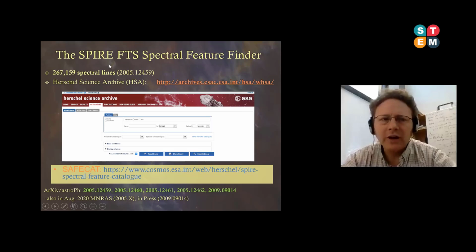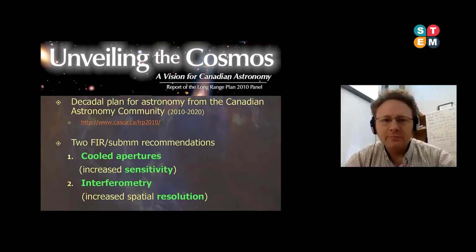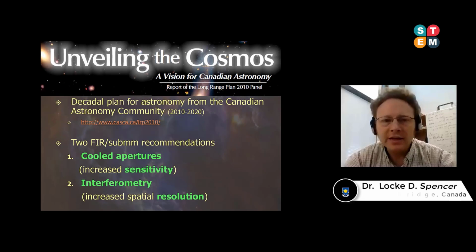So this catalog provides just shy of 300,000 spectral features over the entire mission. And given that we don't know when the next far infrared mission is going to launch, this is the archival data set that we have access to worldwide, the best that is there. So within Canada, we go through the long-range planning, decadal planning process, as does the United States and as does Europe. And in the far infrared, there's 2 main priorities.